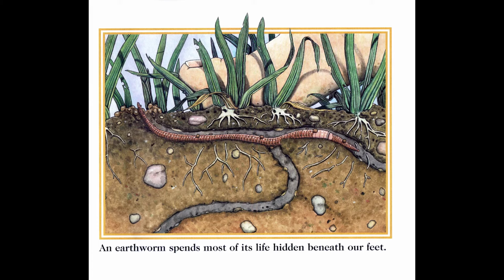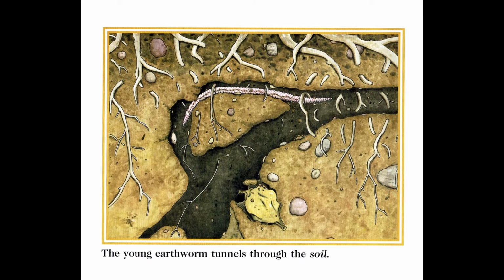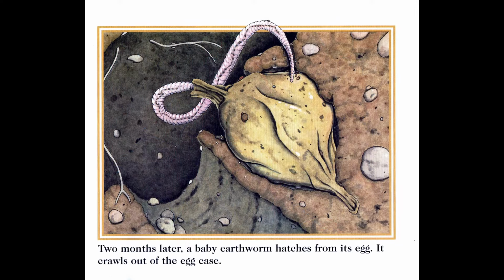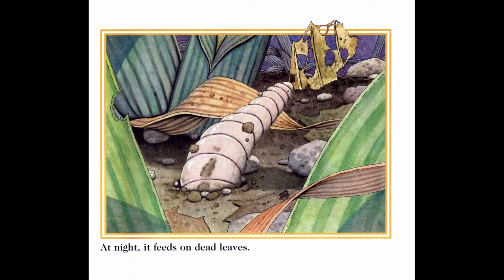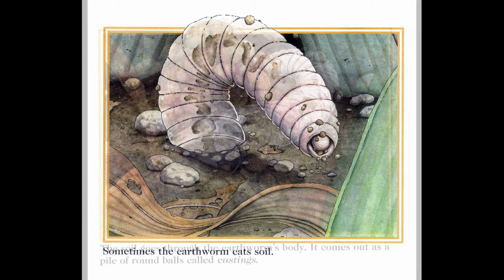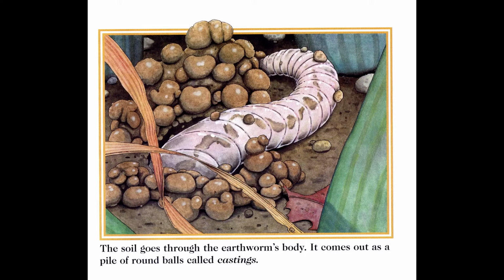An earthworm spends most of its life hidden beneath our feet. The young earthworm tunnels through the soil. In spring, an adult earthworm leaves its egg case in an underground burrow. Two months later, a baby earthworm hatches from its egg. It crawls out of the egg case. At night, it feeds on dead leaves. Sometimes the earthworm eats soil. The soil goes through the earthworm's body. It comes out as a pile of round balls called castings.